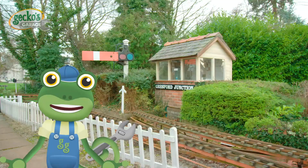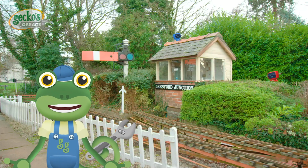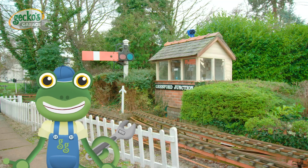The mechanicals didn't want to come with me today. They said they only want to see big vehicles. Those silly mechanicals don't know what they're missing out on.